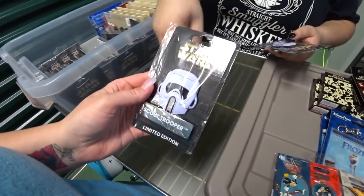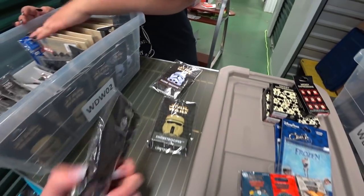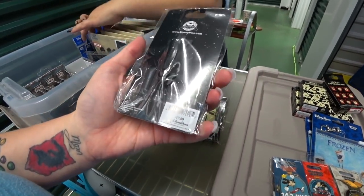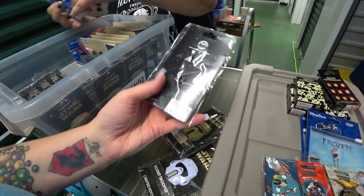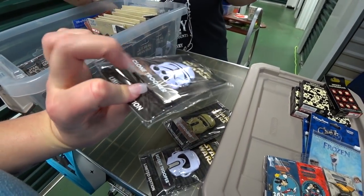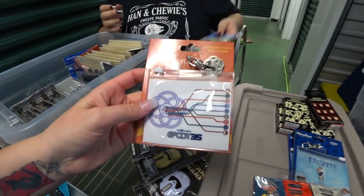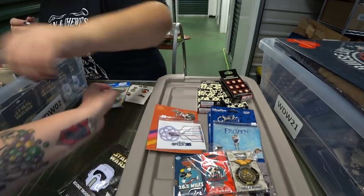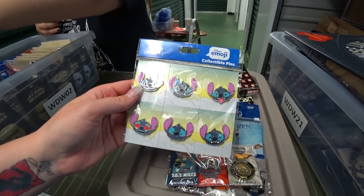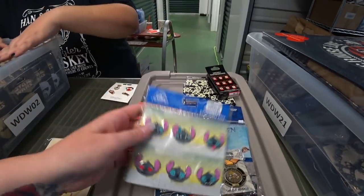These pins are spectacular. We have the Scout Trooper, the Shore Trooper, and the Clone Trooper. They're huge, heavy, wonderful metal pins. They are $17.99. I believe they're $6.99. They have a little easel thing that stands up so you can put it on your desk. This is an Epcot 35th anniversary lanyard pouch with a charm for $2.99. Stitch emoji pins? Wow, that's a good find. $14.99, so $30 for six emoji Stitch pins.